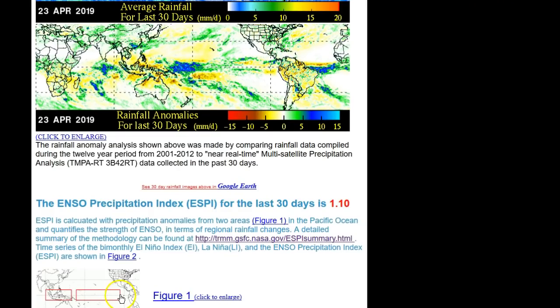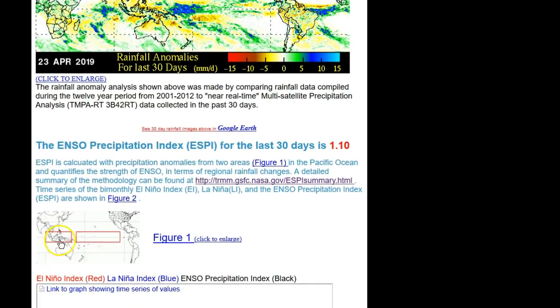Here's the ESPI Index. So instead of difference in pressure between the area north of Darwin, Australia, and Tahiti, it's water temperature difference between this area and this area. When the index is positive, it means there's more warm water here. When it's negative, it means less warm water here. Today's value actually is April 23rd. Something's going on with the site or their data.